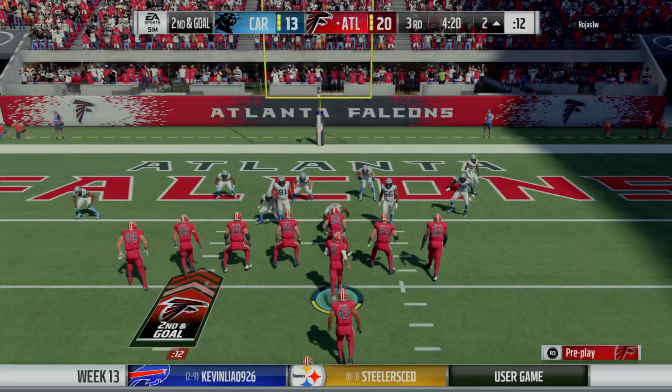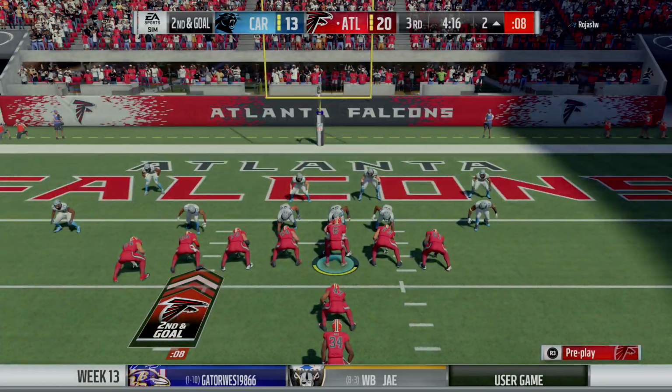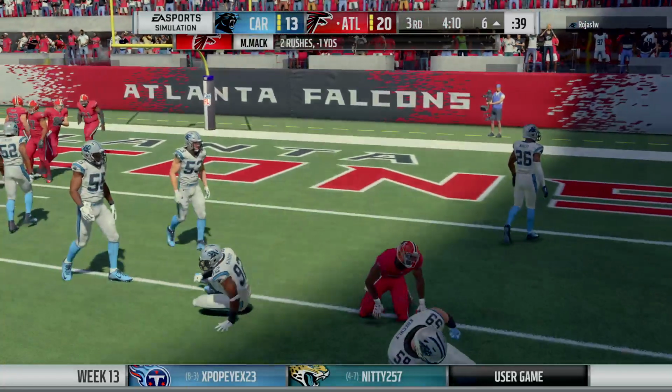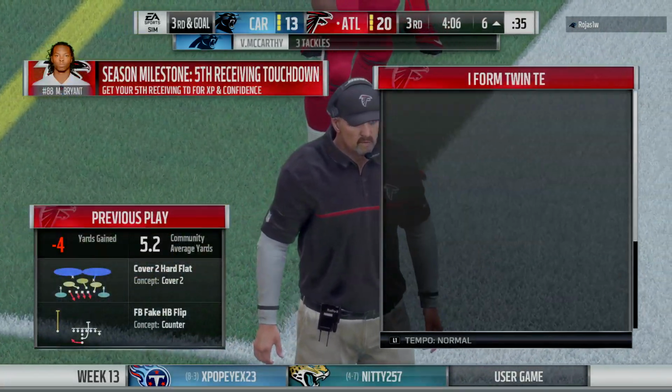And the D-line pinching together must be expecting the run. They'll run it with Mack. That is not going to be any help as they dump him behind the line of scrimmage. It's a loss of 4.